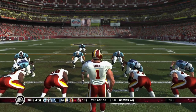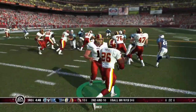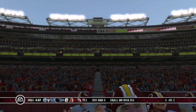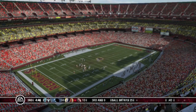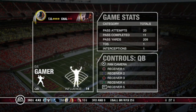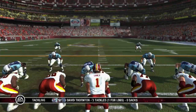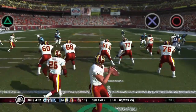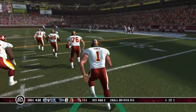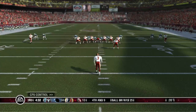Second and 10. One man in the backfield. Ball on the 24-yard line. They give it to Portis. Tackle at the 25-yard line. Portis gets the ball. Gain of 1. Third and 9. Ball on the 25. They line up in a one-back set. Looks for an option. He wants it all. Going deep. The deep pass falls incomplete. What?